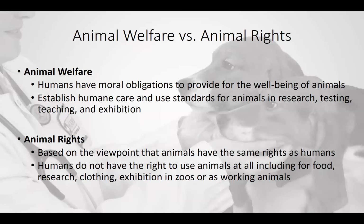This is a different concept from animal rights, which is the viewpoint that all animals have the same rights as humans. People who believe in animal rights believe that we should not be allowed to own or use animals for any reason, including food, clothing, entertainment, or research. And some individuals take that belief so far that they believe that we don't even have the right to use animals as working animals like police or disaster recovery work, or even to own animals as pets.